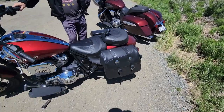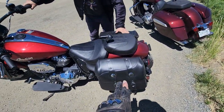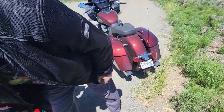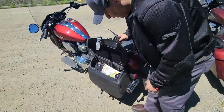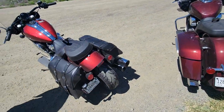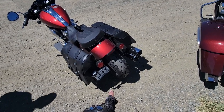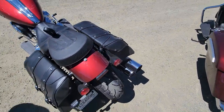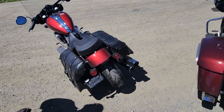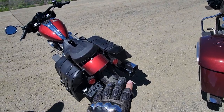The other thing is it has very small and limited bags, but very stylish bags. Look how small that is. When you're doing it for looks, you're going to sacrifice some functionality. But what I like is this bobber type rear fender that exposes the tire. It just looks really fat in the back. It's a very hot rod bike.